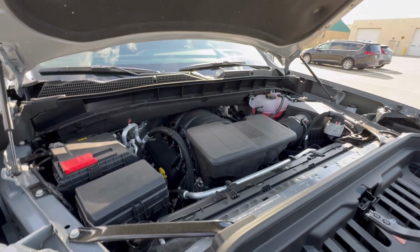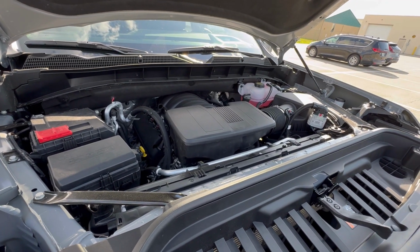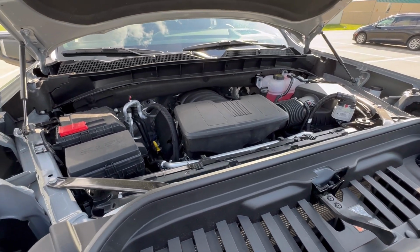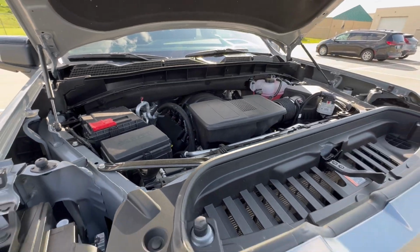Now I'm going to do a comparison between the 6.2 and the 3.0 Duramax, and I might even throw in the 5.3 since I drove it for freaking 5 years. Anyways, that's going to be a separate video, and I'm going to go into detail about that.